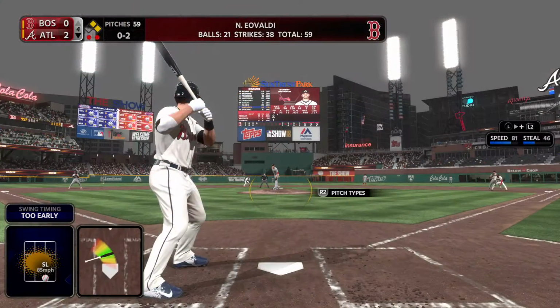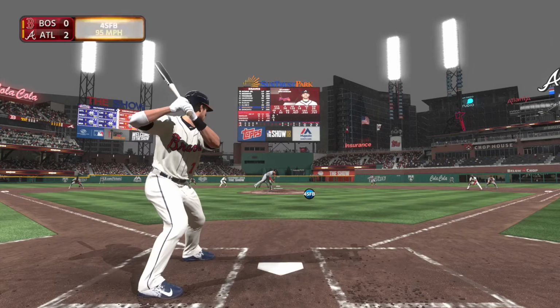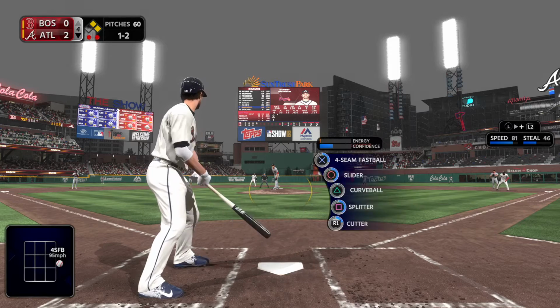Oh, hey, yo, Boston's bullpen springs into action. A left-hander and a right-hander begin to throw. Here it comes on 0-2. One just missed outside. He beat me by three points. Oh, yeah.